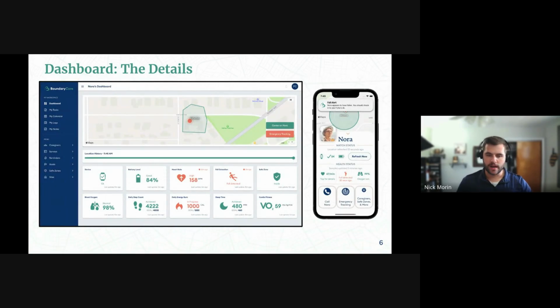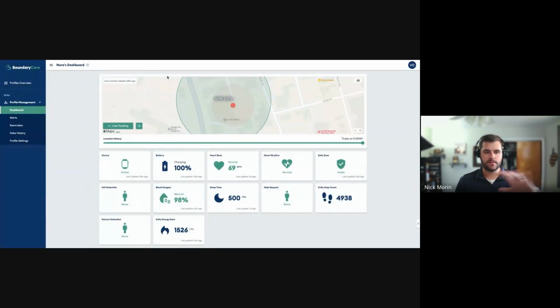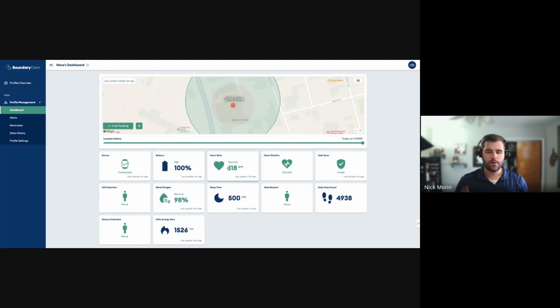So, the dashboard, delving into the details a little bit. These are screen grabs, but I'm going to actually switch and show you a live version of this. So let me change my screen here. First I'll show you the dashboard through the web portal. You log in on a computer, a PC, and you are able to access everything that the watch is collecting whenever you would like. Let me refresh this. I'm wearing the watch right now. I have it set to only refresh every 20 minutes to save battery. That can obviously be much quicker, so that's why it says 17 minutes ago.